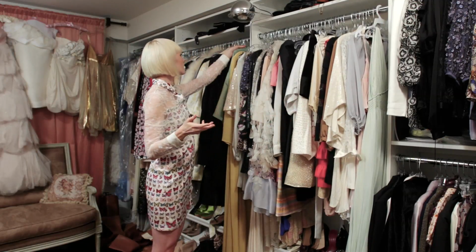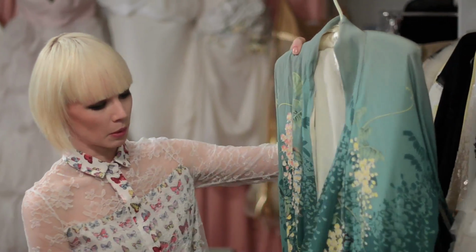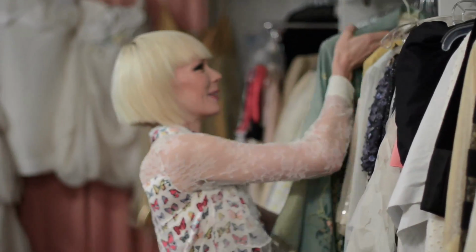Another older vintage piece which I've always been in love with is this kimono. I've always been a big believer in glamorous dressing at home. I think this is so much fun to just be lounging around the house. You won't catch me in sweats at home.